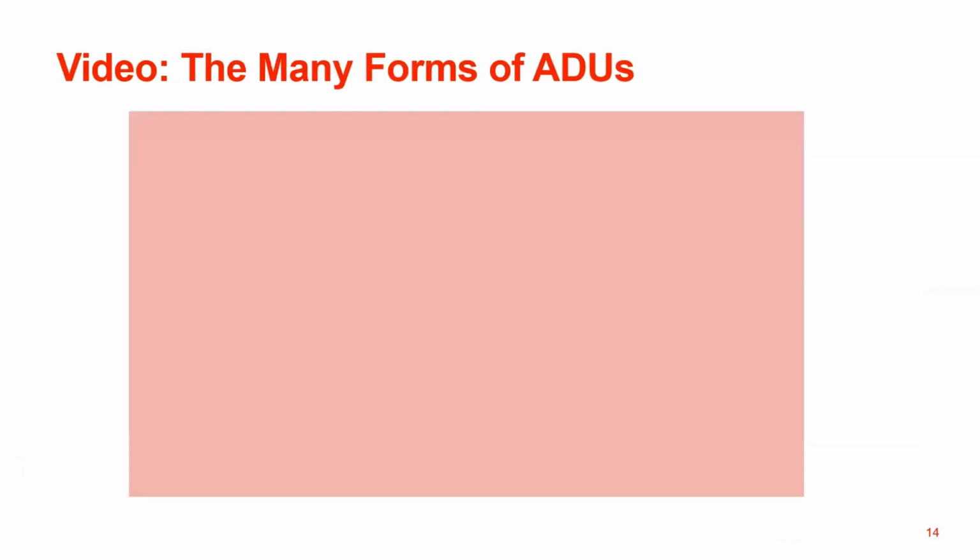All right, so thank you, Andrew, for that and really going over the floor plans. One of the things that we're going to look at now is the different types of ADU designs, and see how they fit in your neighborhood and in your current space.